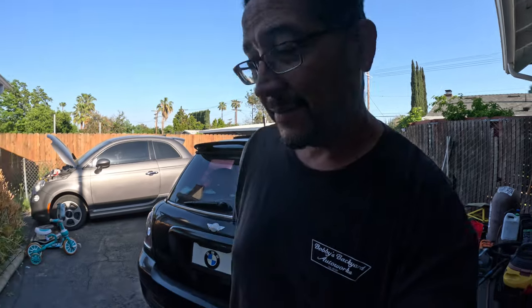We got a new build today. Can you guess what it is from behind me? Yep, Mini Cooper S. So, yes, 2011 with 137,000 miles, and I bought it as a non-runner. Listed as a non-runner also. Let's get into this.